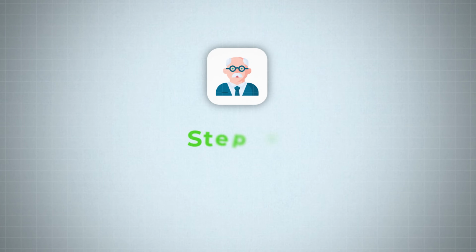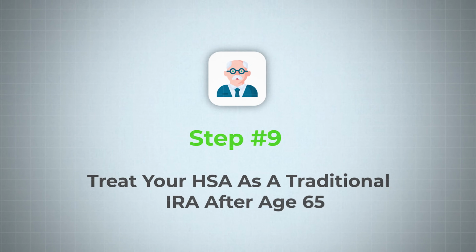Step 9 to maximize your HSA. Treat your HSA as a traditional IRA after 65. If for some reason you reach the age of 65, but you haven't accumulated enough medical receipts to fully liquidate your HSA account, no problem. You can use the funds in the HSA towards ordinary expenses in the same way that a traditional IRA can be used for any expenses after standard retirement age. Taxed as income. Of course, qualified medical expenses will continue to be tax-free. Either way, you're still able to reap some tax benefits by owning an HSA, regardless of having spent it all on medical expenses or not.